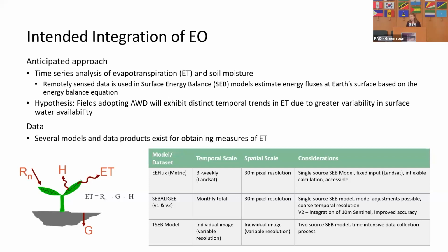The next model, the last model on here, is the TSEB model. TSEB, I believe, has the most potential. It is more flexible in terms of the input data that you want to use, and what that will result in for different temporal or spatial scales. However, it does require a lot of input data, and so that aspect of it is quite time consuming.